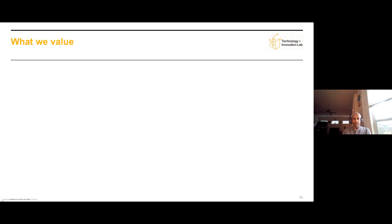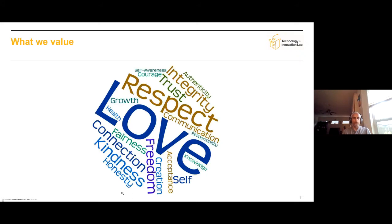I talked about valuing the people aspect a lot more in this presentation. So I'll give you an idea what we value in the lab. What are things that we really value in people in the lab? What do we look for, and what do we treasure? What do we cherish, and what do we encourage and foster?